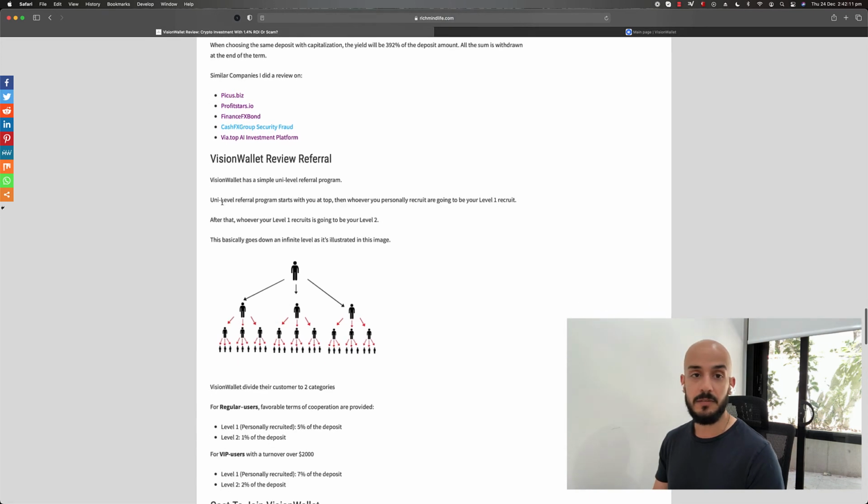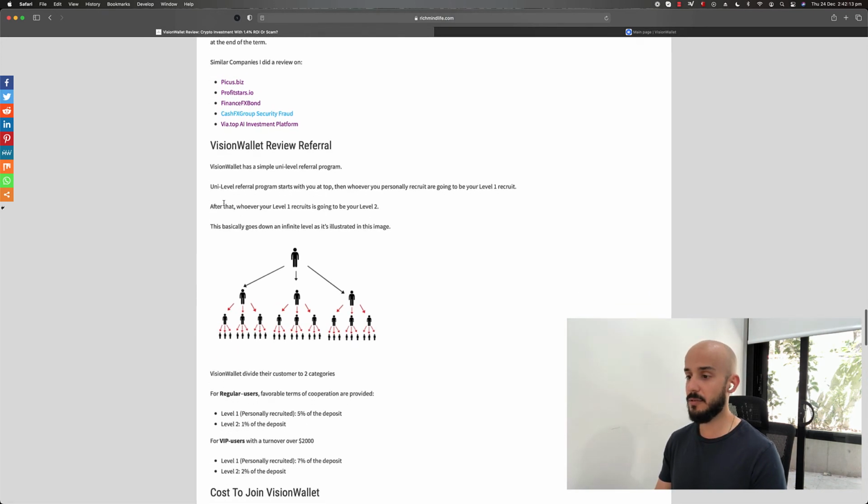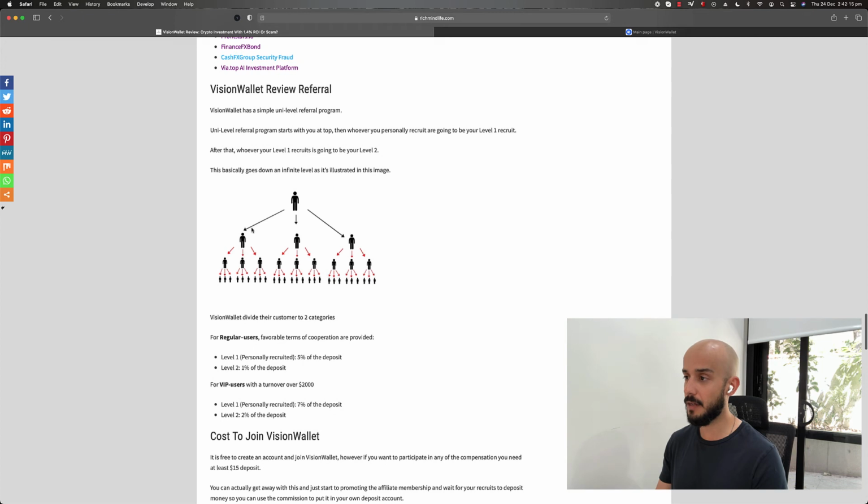Now let's talk about the referral program. It is a simple structure. You as the top person are going to be up top here. Every person that you personally recruit is going to be your level one, and every person that those people recruit is going to be your level two, and then subsequently those people's level one. So this can actually go down to kind of an infinite level. However, VisionWallet caps it to two.